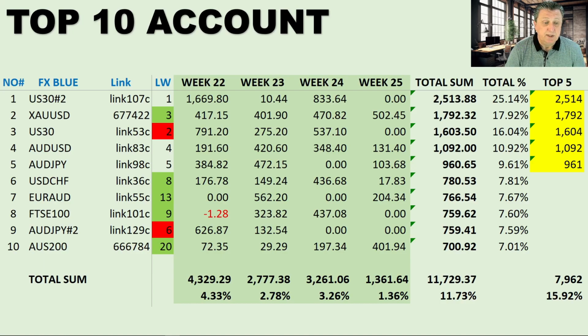The Aussie Japanese, number 2 here, link 129C, was number 6 last week. It has dropped a bit down the line. It was one of the higher ones in here, but it has gone into a bit of a drawdown at the moment, and we expect that one hopefully to come out very soon.